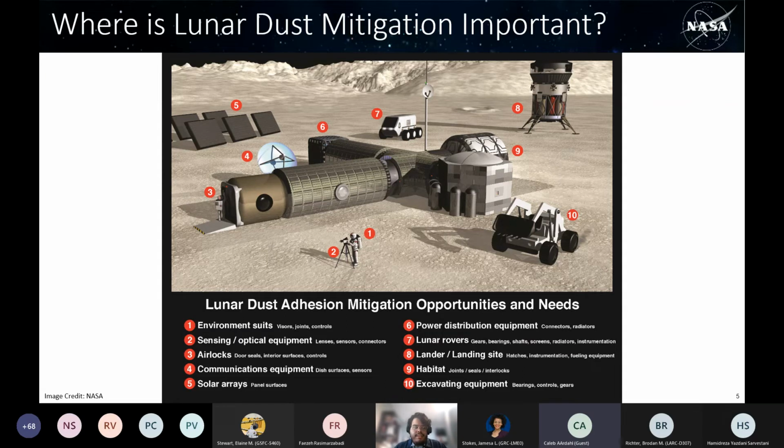There is a plethora of places where we need to mitigate dust, whether it's on our EMUs and spacesuits, airlocks, or solar arrays especially. Even things like excavating equipment all have to take some consideration when dealing with lunar dust adhesion, as well as wear and tear. This is where, when we look at LO-DuSST as a whole, we need a multifaceted approach to reduce lunar dust adhesion, and also find ways to keep it from becoming an abrasive material that destroys our own equipment.